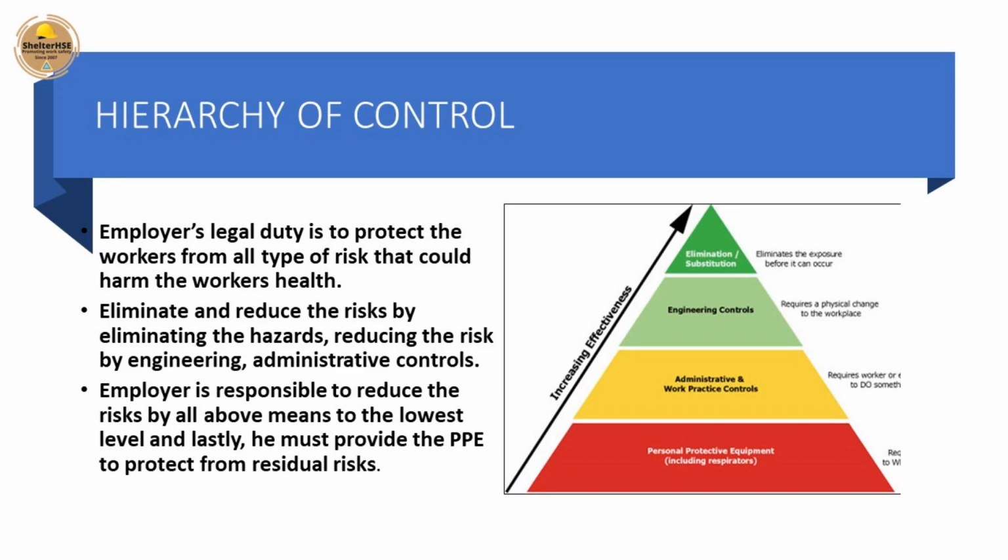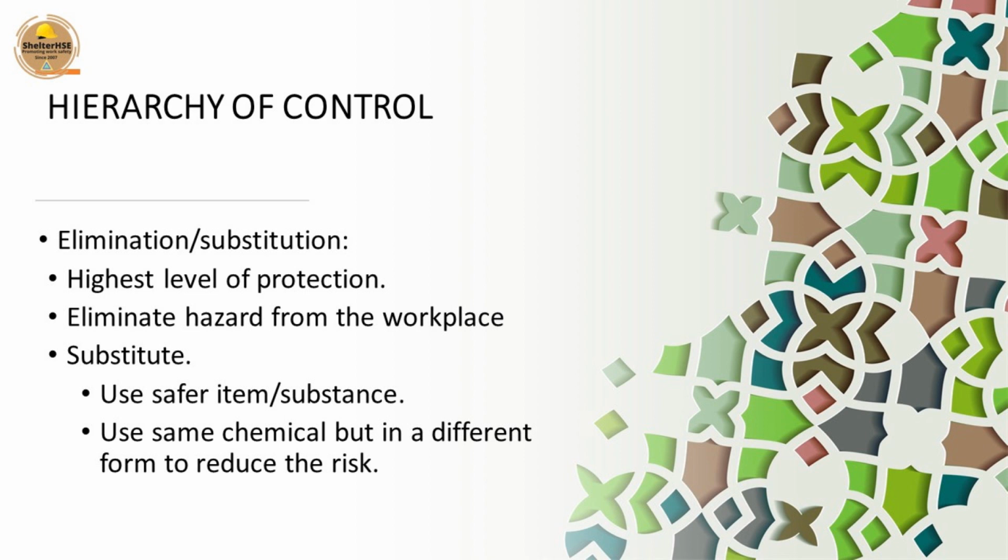Hierarchy of control. Employer's legal duty is to protect the workers from all types of risk that could harm the workers' health. Eliminate and reduce the risks by eliminating the hazards, reducing the risk by engineering and administrative controls. Employer is responsible to reduce the risks by all above means to the lowest level, and lastly, he must provide the PPE to protect from residual risks. Hierarchy of control.